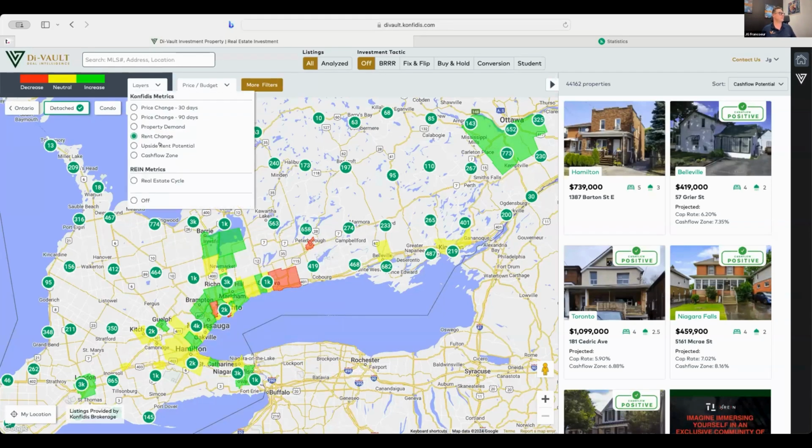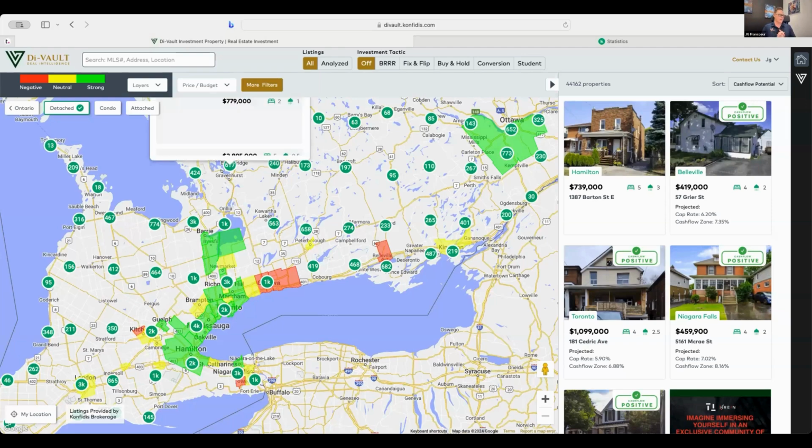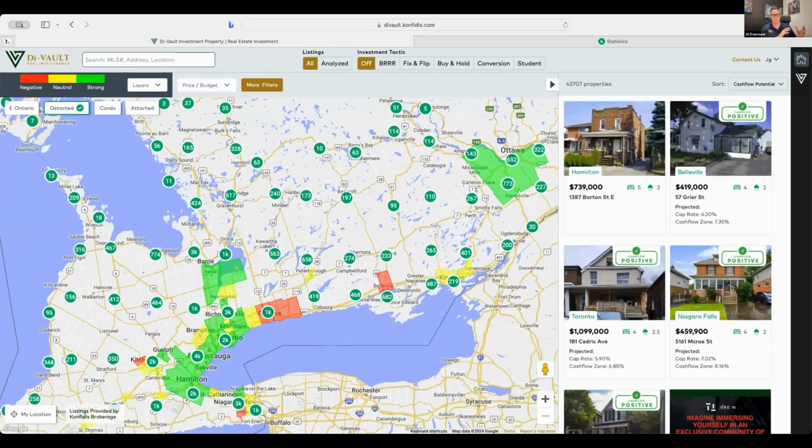So check, this is probably my favorite chart, which is what is the upside rent potential. In case you haven't heard my spiel on this, this is my favorite because it tells you where the market is going. The rent I just showed you is the rent change in the last 30 days. That tells you where the market is in relation to where it was. So that's okay, but that doesn't tell you where the market's going. It doesn't predict what's about to happen.